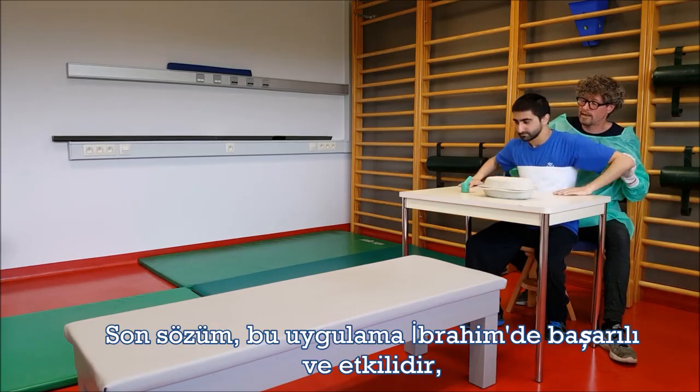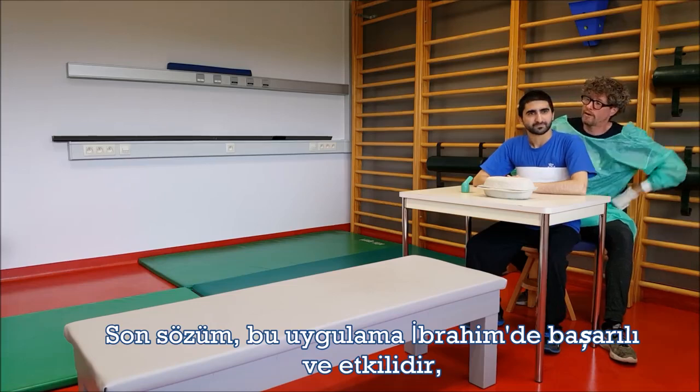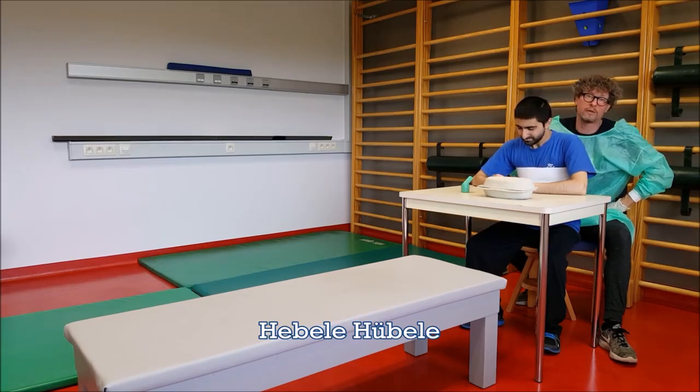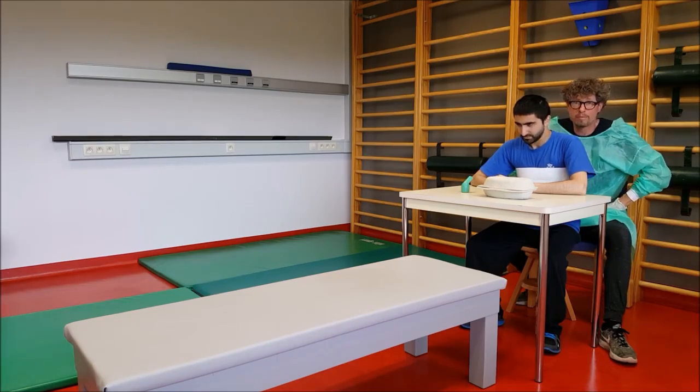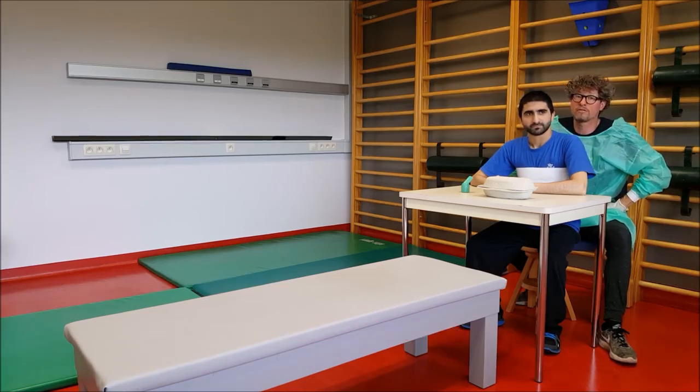One thing I have to say is this way works very well with Ibrahim, but it not necessarily is the best technique for all patients. So when you try this, please ask your physician, your pulmonary physician, or your physical therapist for advice. Make sure you're doing the right thing.